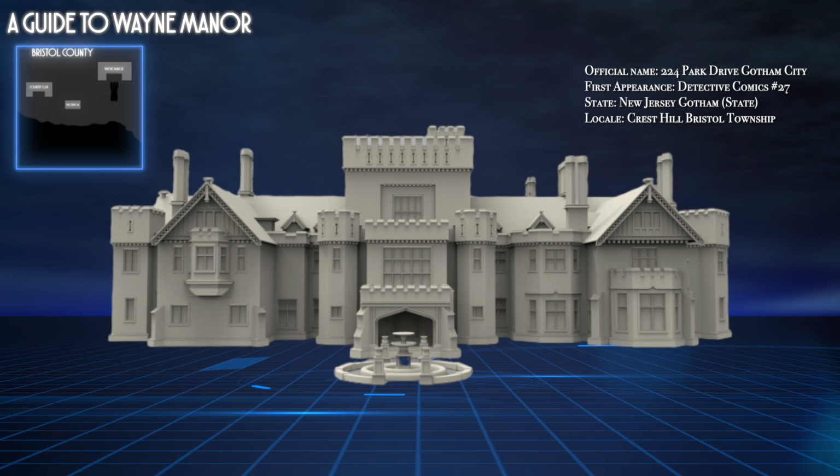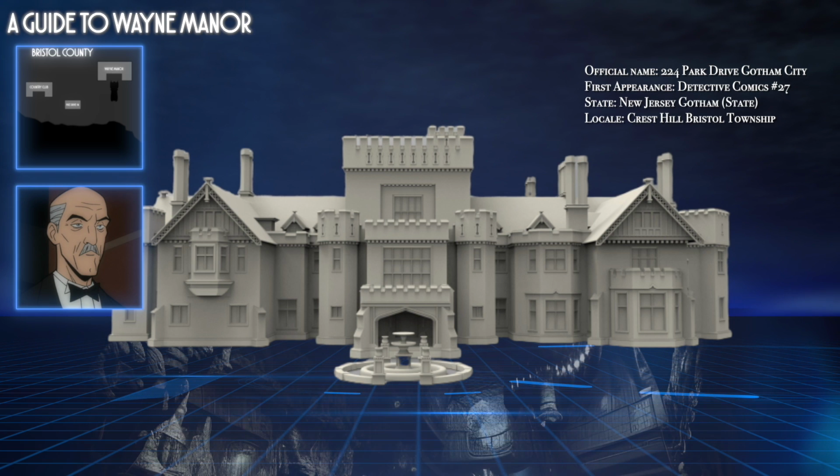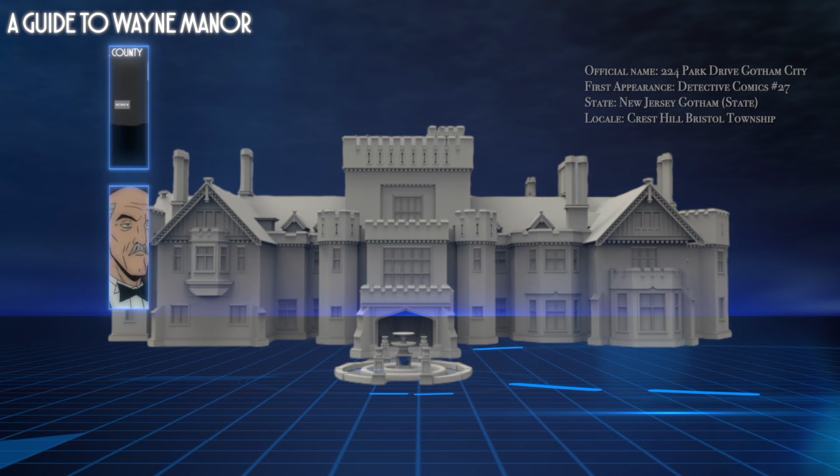This stately home is maintained by the Wayne family's butler, Alfred Pennyworth, and serves to hide the massive underground cave that is Batman's base of operations. The residence is close enough to Gotham City so that the bat signal can be seen from Wayne Manor.